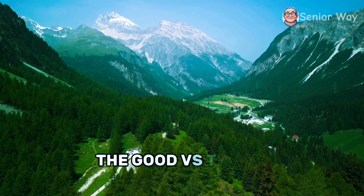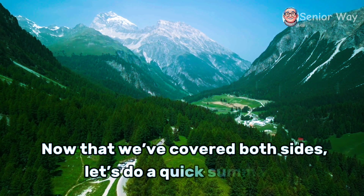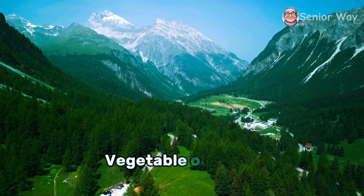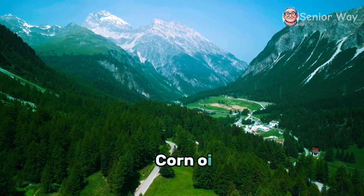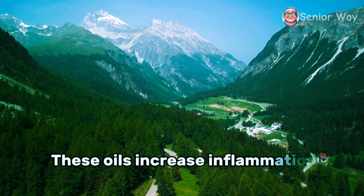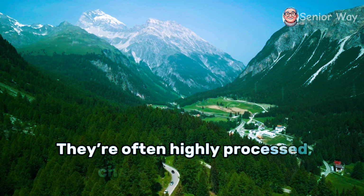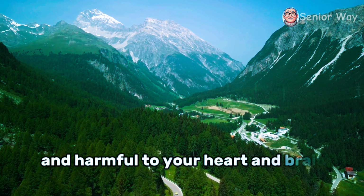The good versus the bad. Now that we've covered both sides, let's do a quick summary. The 4 worst cooking oils for seniors over 60 are: vegetable oil blends, soybean oil, corn oil, refined canola oil. These oils increase inflammation, raise LDL cholesterol, and promote artery blockage. They're often highly processed, chemically extracted, and harmful to your heart and brain.